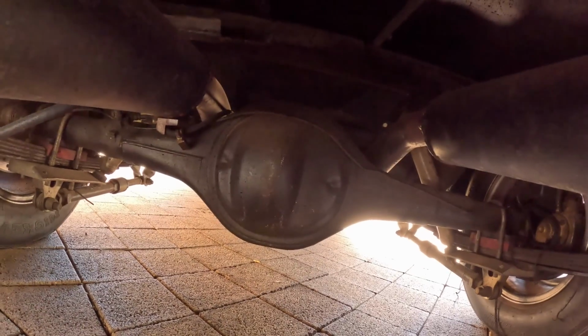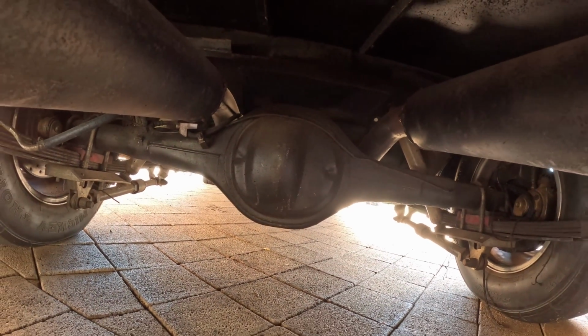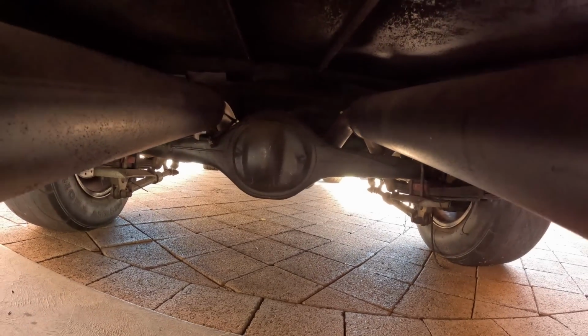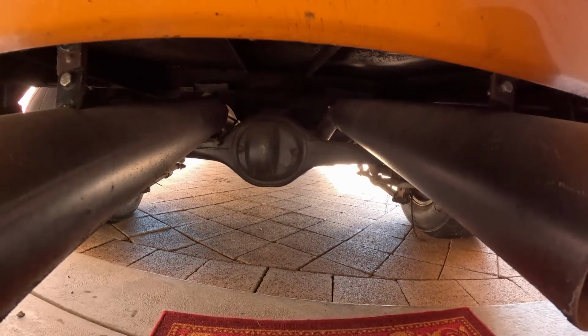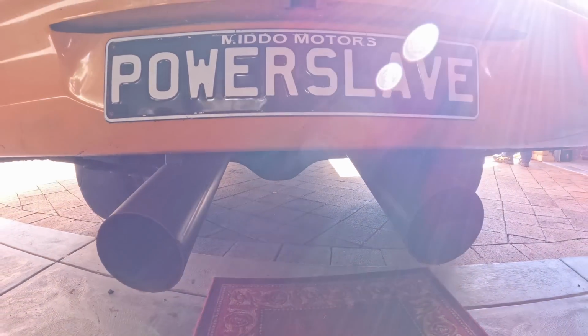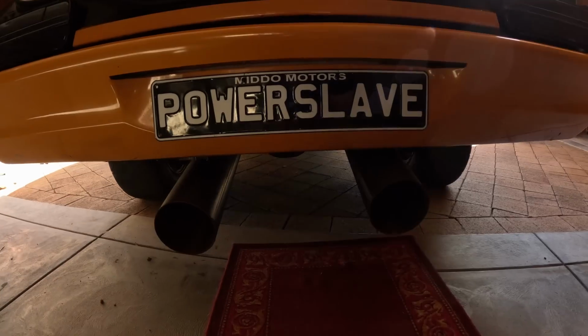Yeah. So the flat floors accommodate what's going on underneath there, and those cannons are huge. They are massive. So basically, the extractors are 2-inch primary extractors, 3.5-inch till it gets to the diff, and then it's 5-inch from there. And the only reason I chose 5-inch is because they just look cool.